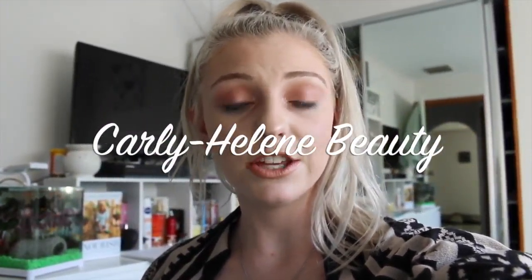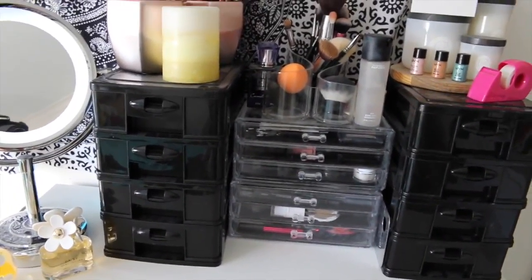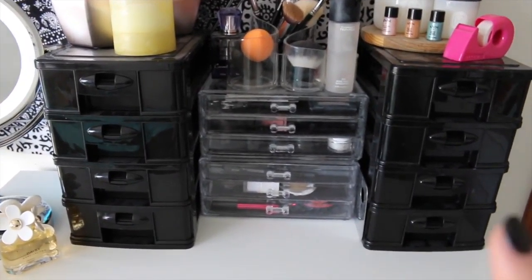Today I'm going to be showing you my makeup storage and makeup collection haul. As I say a couple of times in there, I am still trying to work out a bit of a setup for it. I am looking at getting some new drawers so that I can set it up a little bit better. So if you want to see what my makeup collection and my makeup storage looks like, then just keep on watching. So I have a wheelie makeup kit, which this drawer and this drawer are from.